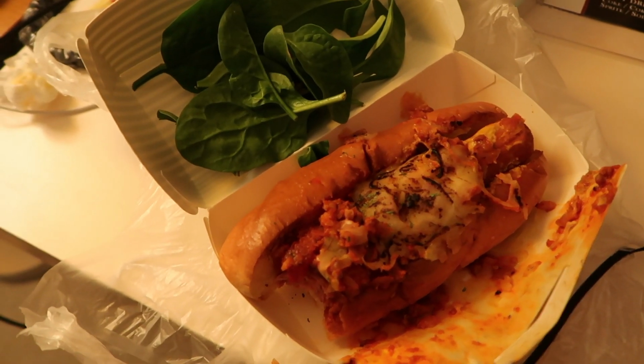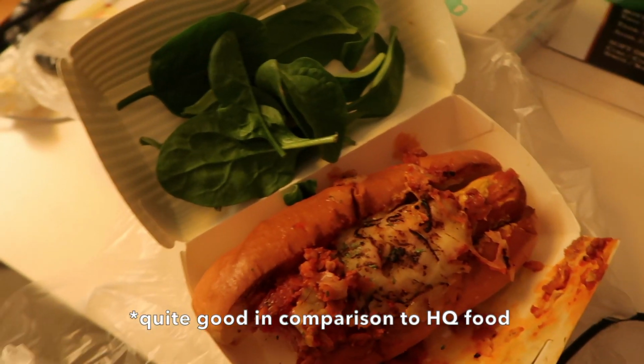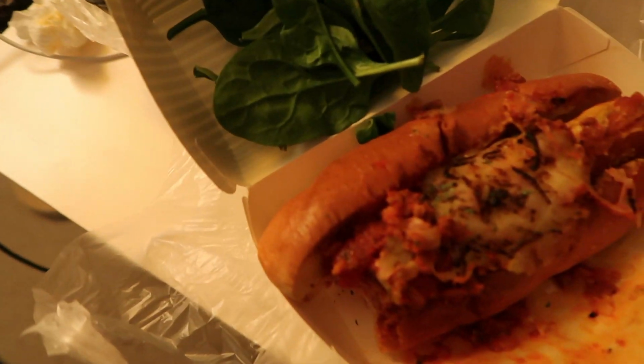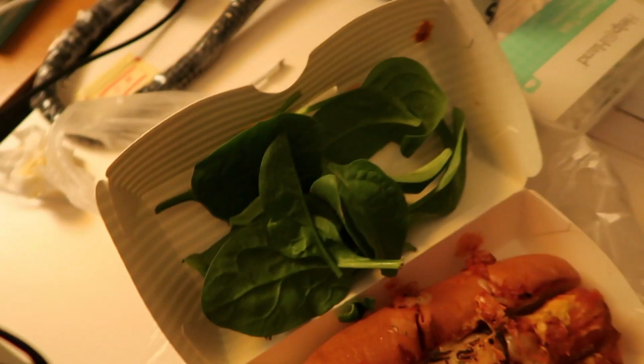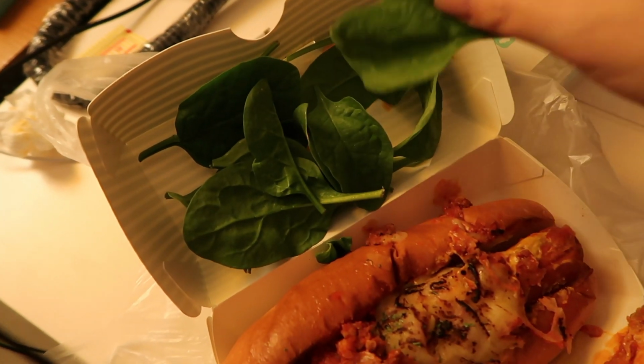Okay, it looks terrible, but the hot dog itself is actually quite good. The bread is a little bit soggy and the cheese isn't melted anymore, but I think that's just because it's been delivered, and I'm using this opportunity to polish off some of the spinach.